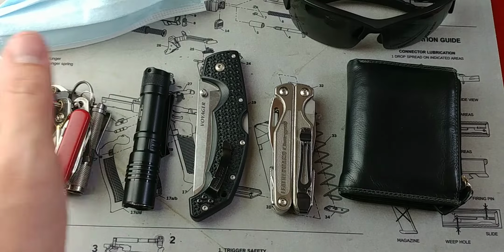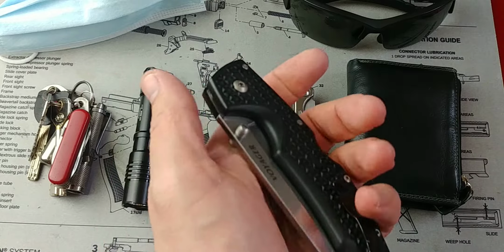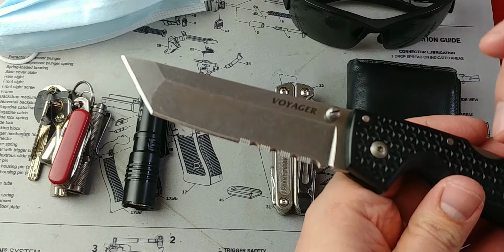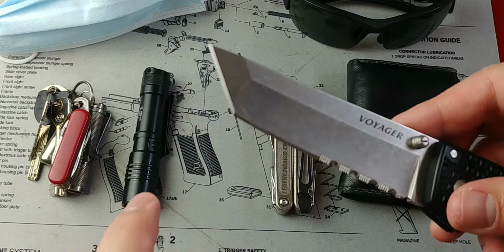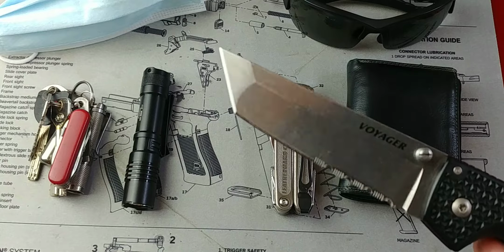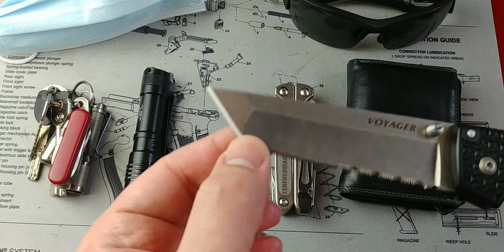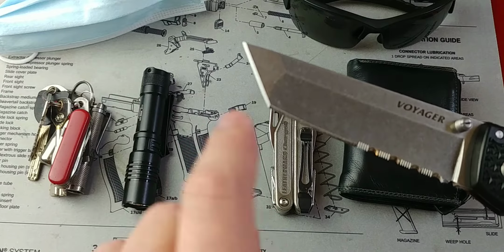In terms of folder, just basic Cold Steel Voyager, more of the classic type of folder. Combo edge, so the straight and serrated, tanto tip, which is something that Cold Steel usually does quite well. I've used some of these for a while back in the day. I EDC'd for years probably a tanto blade by Cold Steel, and so I'm kind of used to it.